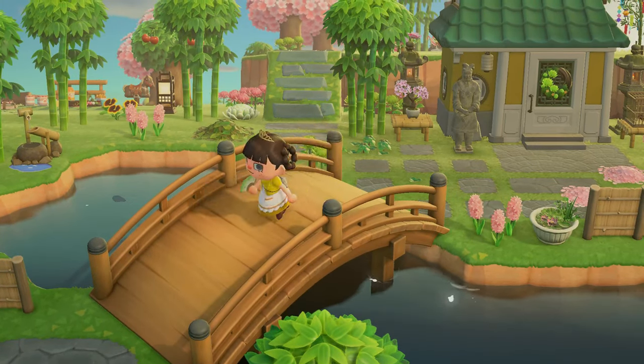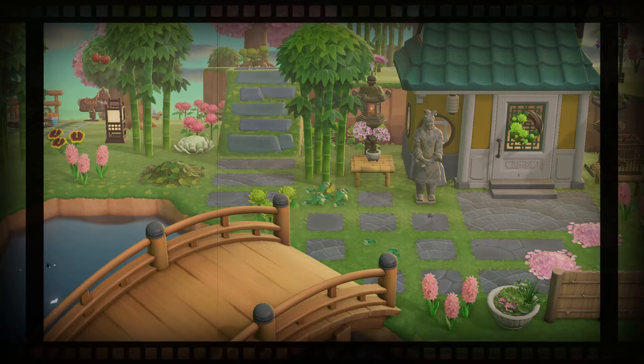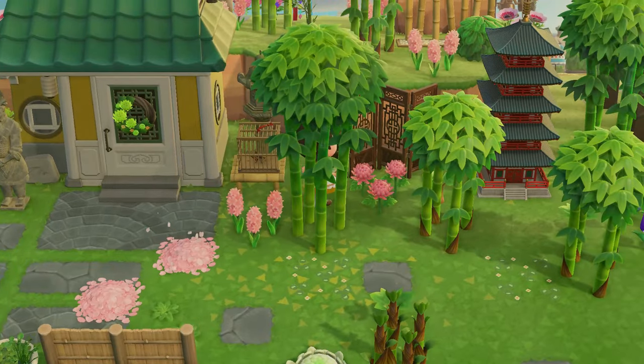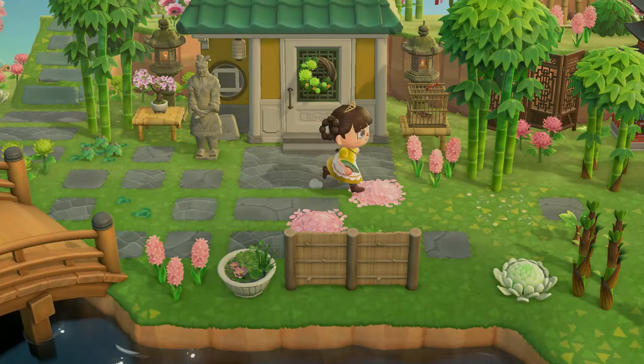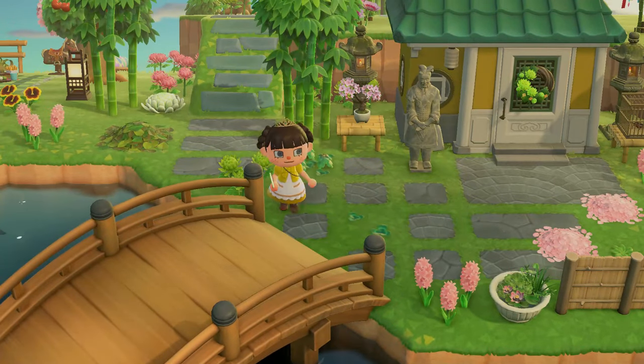But yeah, we got this beautiful, beautiful bridge leading to Draco's house. We actually got the dragon in the campsite. And of course we got the lucky cricket right here, and we got some pinks for the cherry blossoms. This is like when she's doing the reflection song in the movie, so that's what this bridge is.